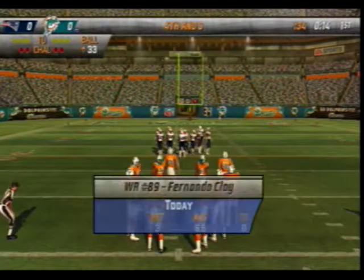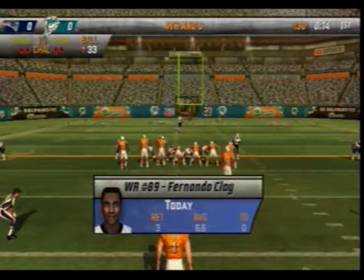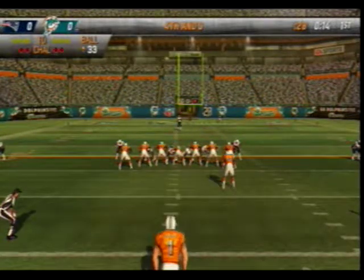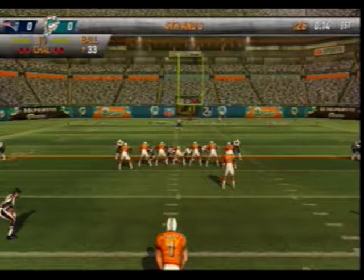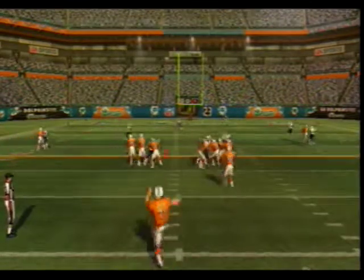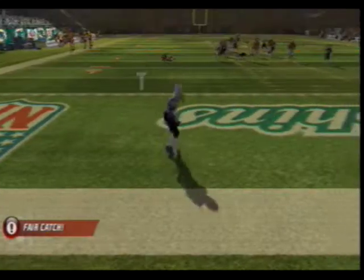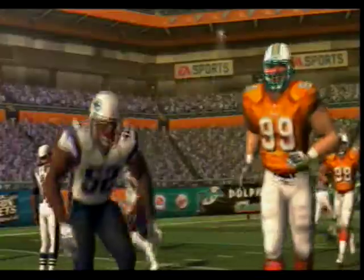So as we get set for the punt, let's take a look at our returner's stats. Number one is ready to punt this one away. Clay is the deep return man. He's waving for the fair catch. Touchdown.